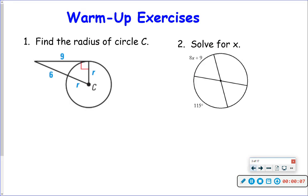Okay, let's review. These first two warm-up problems are from 10.1 and 10.2. This has nothing to do with what we're working on, just a review, because it's been so long since I've seen you. All right, the first problem is actually from 10.1, just to give you a reference.